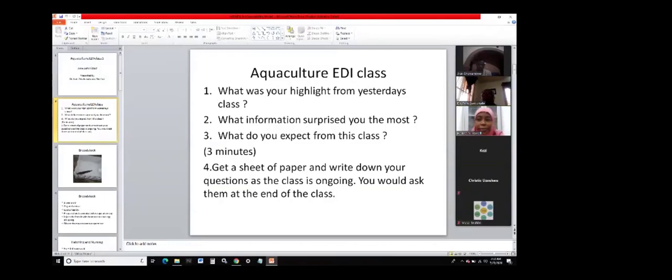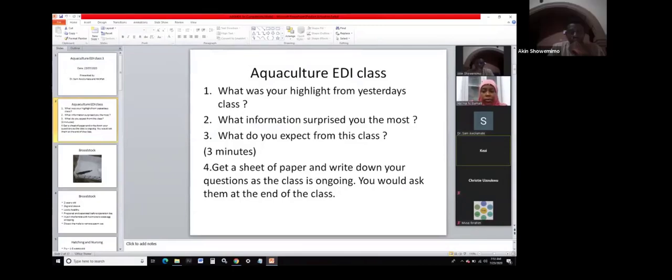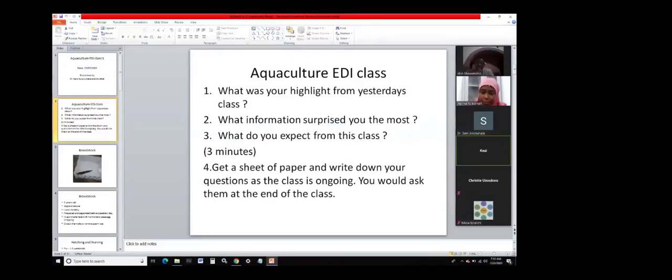From yesterday's recap, one of the things that hit me most was the management aspect. A lot of us take farm management to be different from the usual running of a company or a factory. But the truth is, it is even more intense than that. Even your feeding and your water quality, you have to keep records of all that, if possible on a daily basis, especially when you are starting.